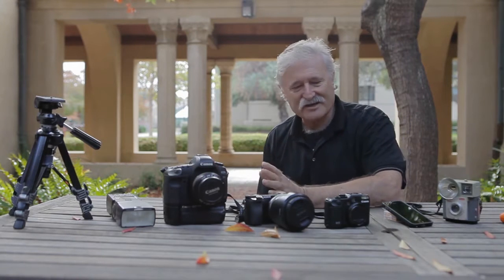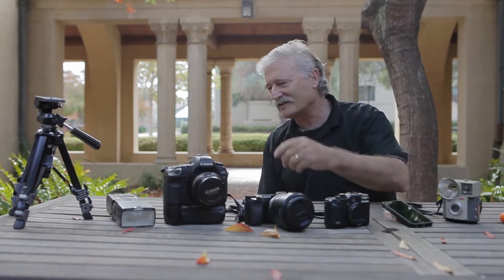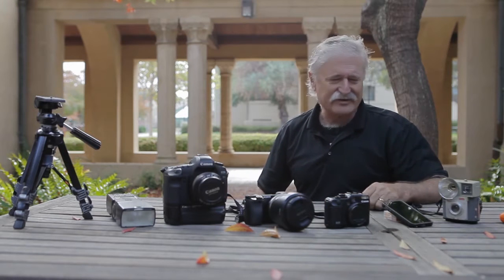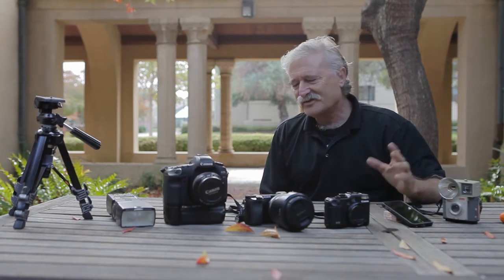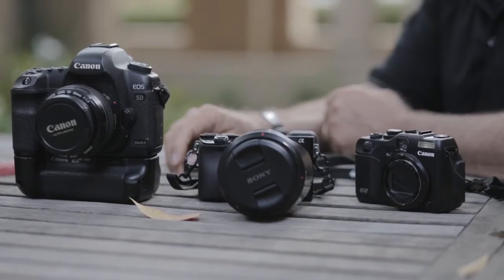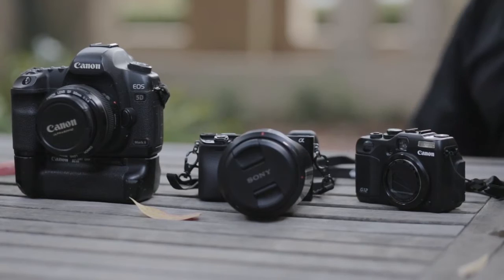You know, there's almost nothing more confusing these days. There's so many different kinds of cameras, and they've got different lenses and all these components, tripods, and flashes, and cable releases, and filters. So many people think that you need a big fancy camera in order to get a perfect picture. But that's simply not the case.